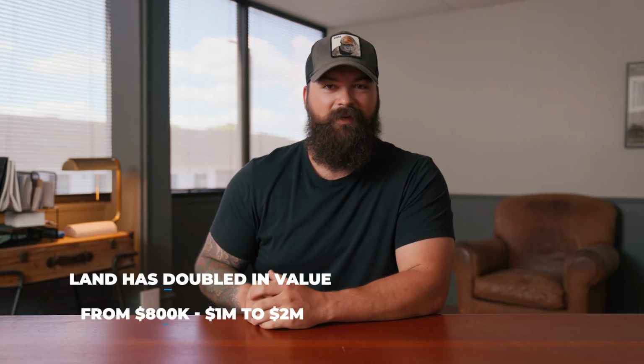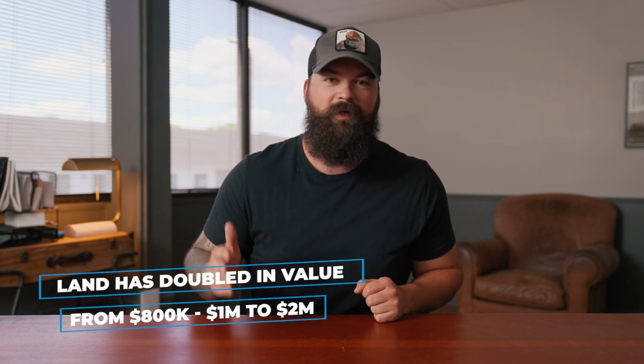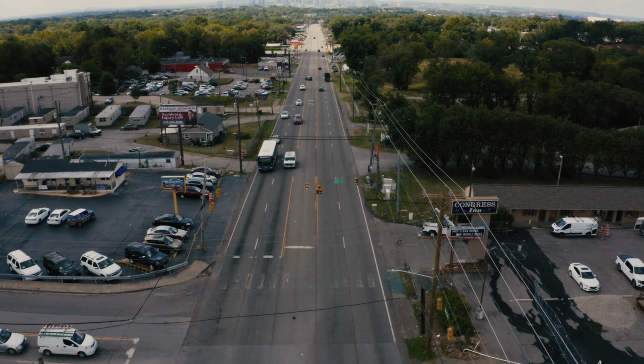Land has doubled in value from about $800,000 to $1 million an acre to over $2 million an acre in a period of 4 years, which is relatively unprecedented when it comes to real estate. But let's be honest, it's not like I was some genius. If you look at Dickerson Pike on a map, it goes right into downtown.